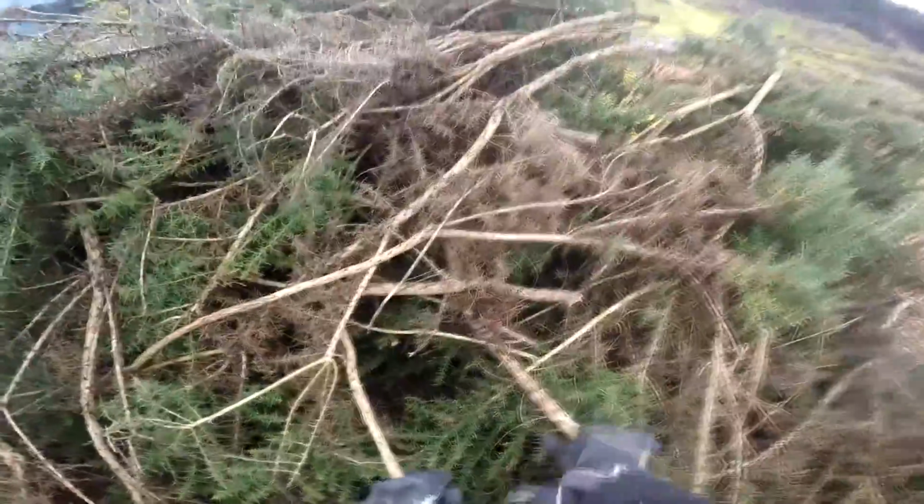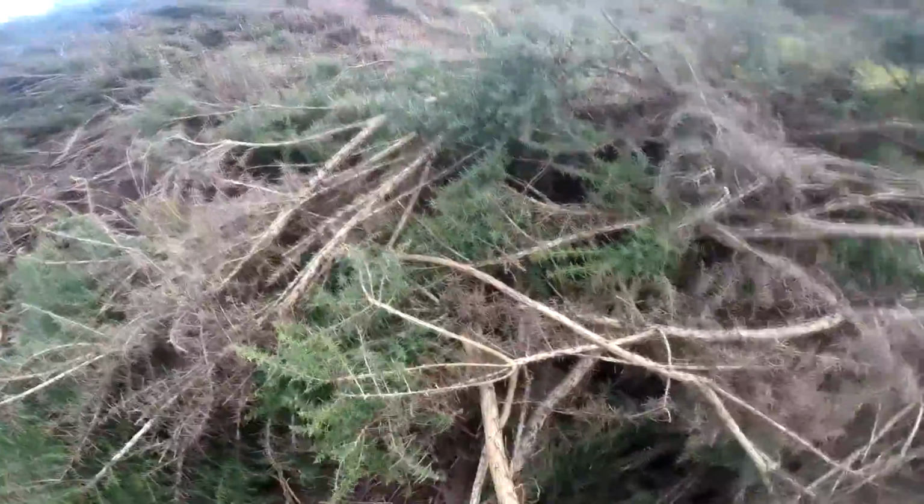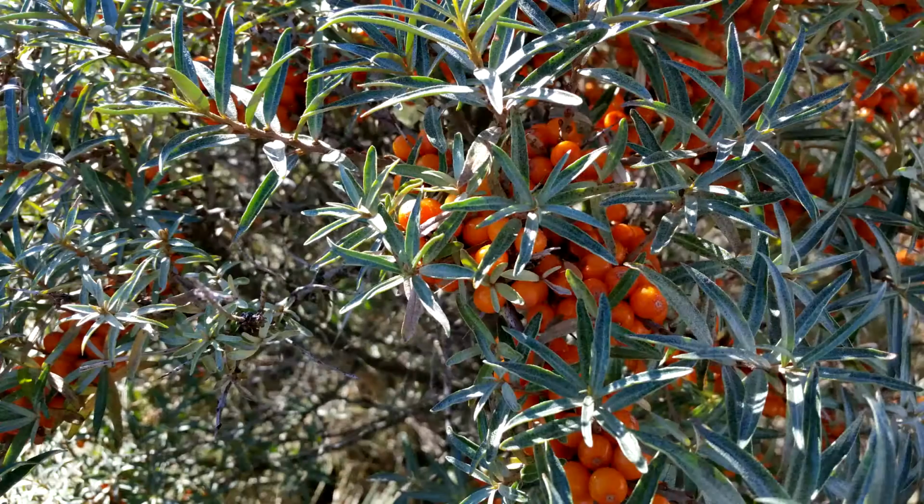The scrub found here at Murlough is covered from head to toe in spines. And in the case of the buckthorn, these spines contain poison. Brilliant.